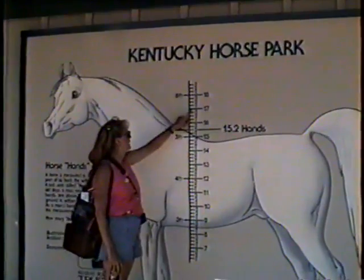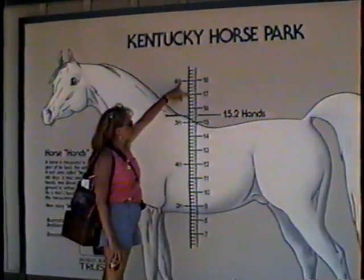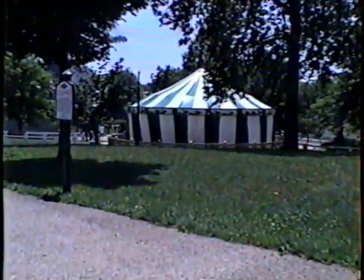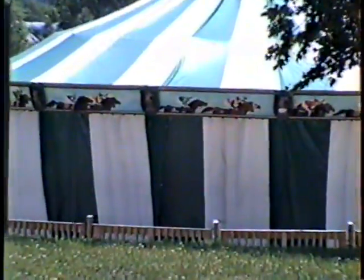About 5 feet, 6 feet. Almost 6 feet. 5 feet, 5.5 feet. That's the horse that I was riding this morning. This is a carousel in the middle of the horse park. They have horse races like all around the top of it. Beautiful green and white.